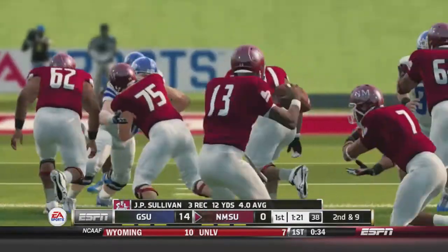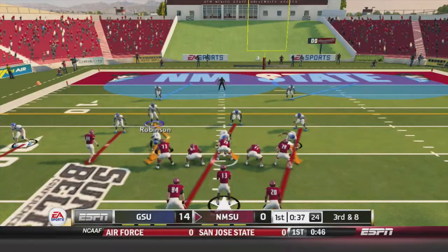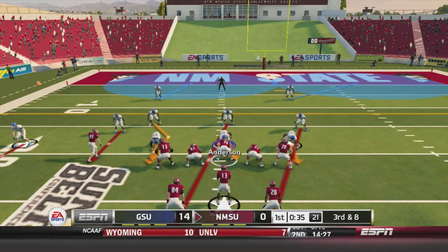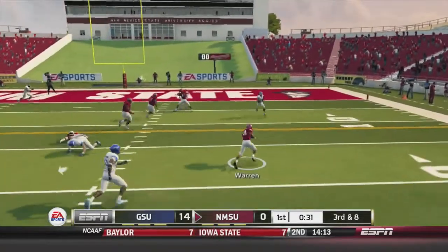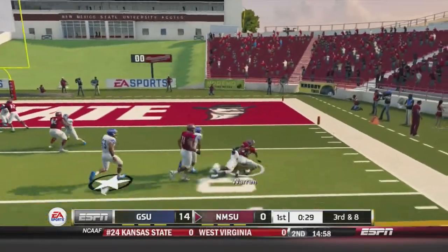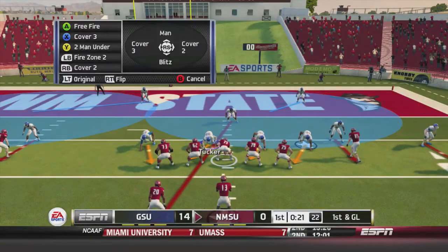As we take a look at the replay here, a gain of 1 on this one, but as soon as he caught it, he was hit by Jerome Schroeder really hard at the forearm. Surprisingly, he got up. 3rd and 8, Davis dumps it off to Warren here, and Warren is going to get the 1st down, throwing a defender to the ground, gaining enough for the 1st down inside the 10.